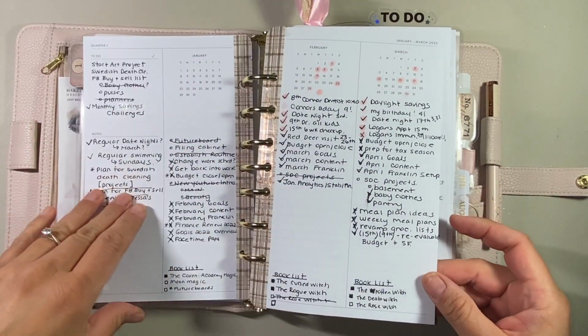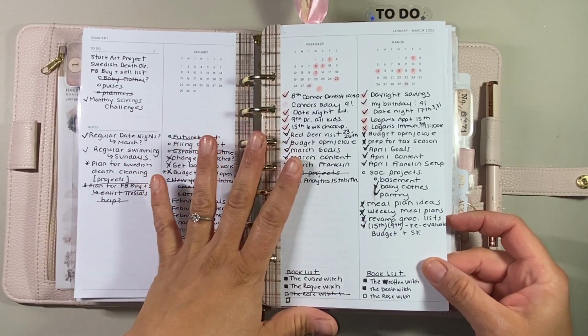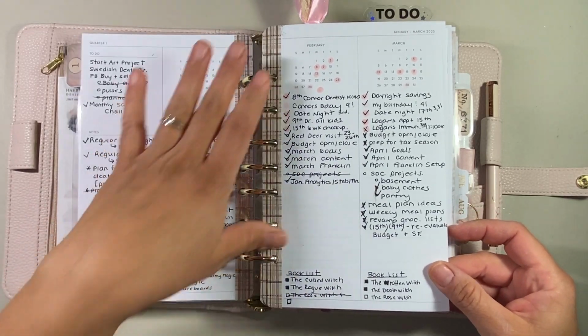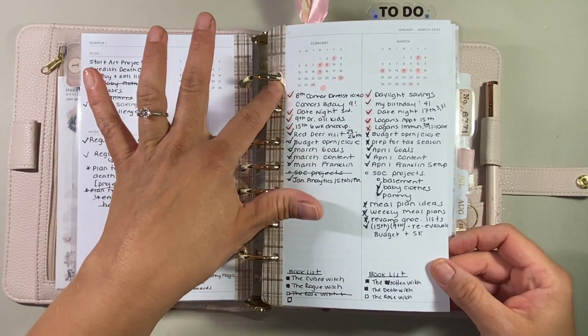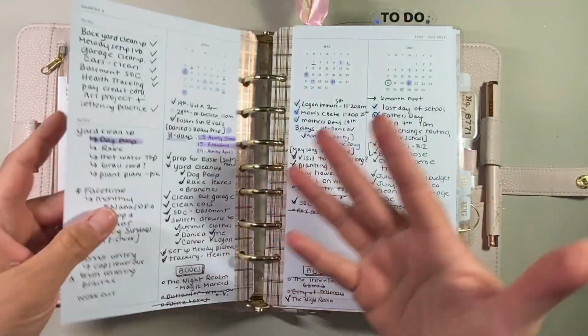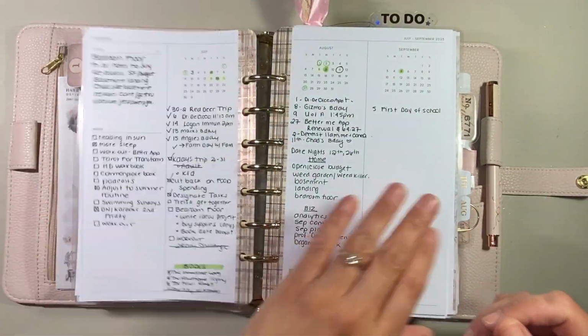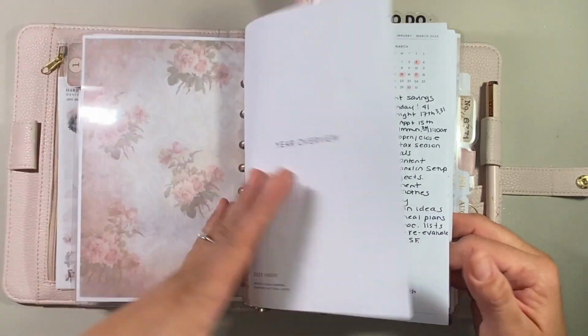They're actually punched. They're half letter, but they came punched with a disc punch. So I pretty much use washi tape to cover it up. I use washi tape and reinforcements to reinforce the holes, and then I can use it for my Franklin. Okay, so these are just like a year overview quarter goal planner.